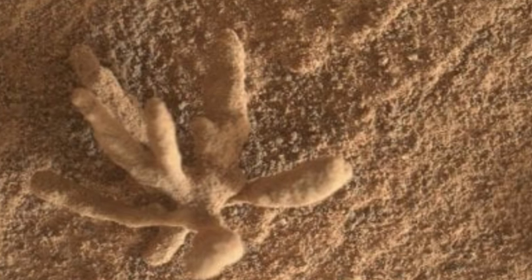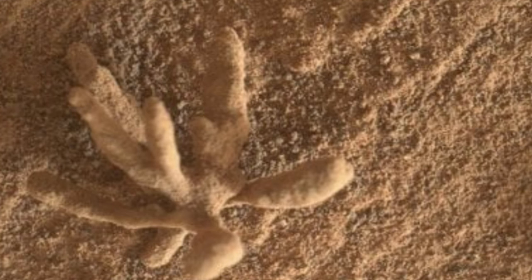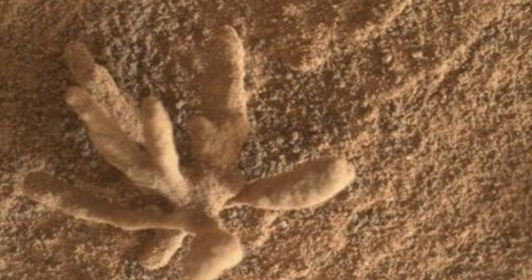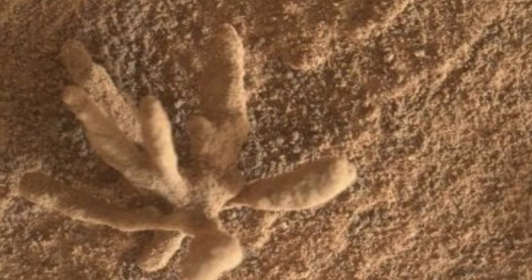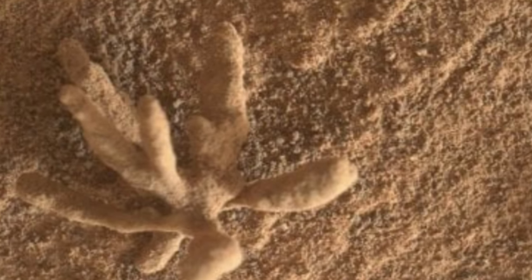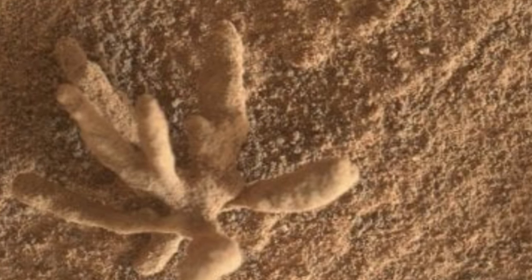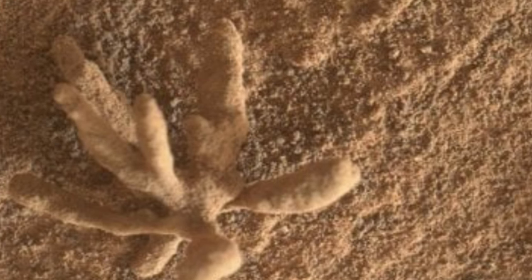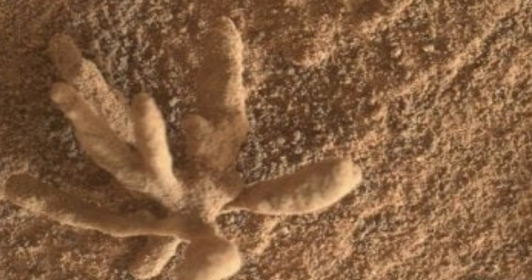Diagenetic means the recombination or rearrangement of minerals, and these features consist of three-dimensional crystal clusters, likely made of a combination of minerals. Curiosity Deputy Project Scientist Abigail Freeman said on Twitter that these features that were seen previously were made of salts called sulfates. From studies of previous features like this found on Mars, originally the feature was embedded within a rock, which eroded away over time. These mineral clusters, however, appear to be resistant to erosion.